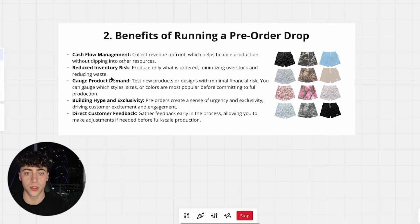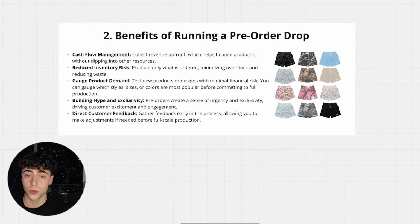Also, a pre-order builds a lot of hype because you're able to market it as long as you want without being scared like, oh, I need to make this much money in this amount of time. You can market it for as long as you want. And then next, you can get a lot of customer feedback with it. So if people don't like the product, you can scratch it like that. You don't have to sell out of inventory. You don't have to do anything. If people don't like the product, it's gone. And if people like the product, that's when you find out it's a winner, and then you can take the risk of ordering a huge bulk.